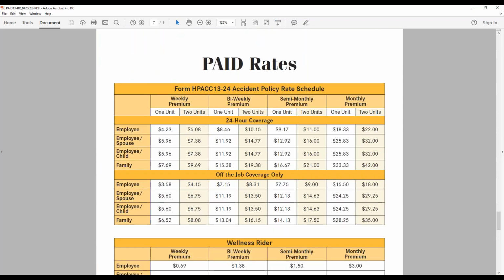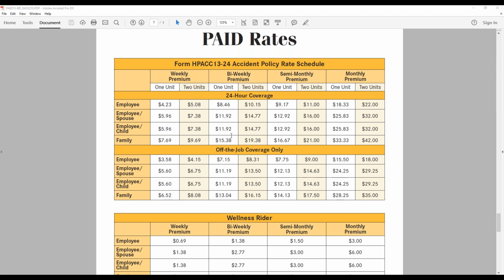So as I was saying, you have 24-hour coverage, or you have off the job only, and you have 1 or 2 units. Now, the reason we've broken this down in these sets is because all of our plans, while they are individual plans, you can write them in a group setting. There's an additional form I could send you. As long as your group has 3 or more people, you've formed a group. And if you've formed a group, the employer can take the money directly from the employee and pay the premium per month.